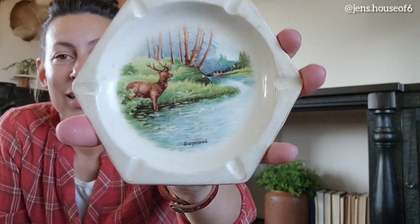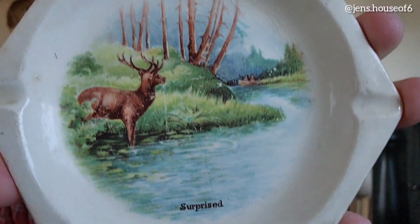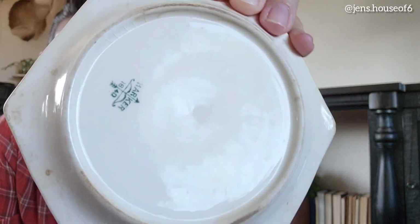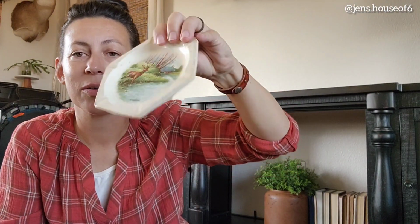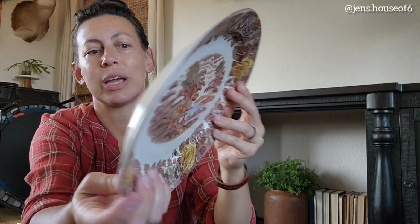This is not thrifted. This was my grandma's, and I don't even know why she had it because they did not smoke. But it's a little ashtray, and I love the scene on it. It says surprised. Maybe she used it to hold keys or her rings or something. I don't know. But because it was hers and I didn't get much from her, I decided to keep it, and so I set it out with all my fall things. Oh, here is the platter that goes with that other set. I knew I had one more. It's just random stuff, but I love it.